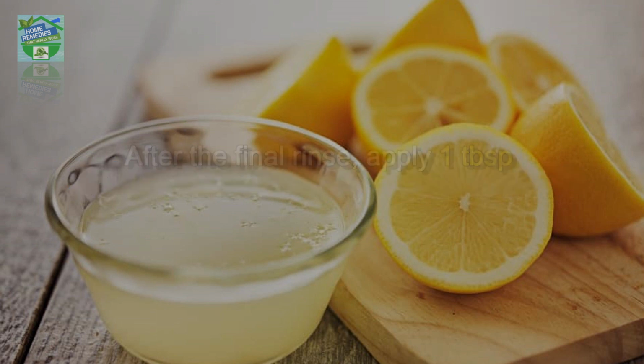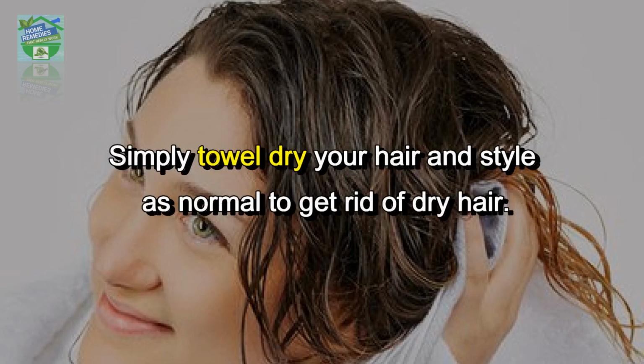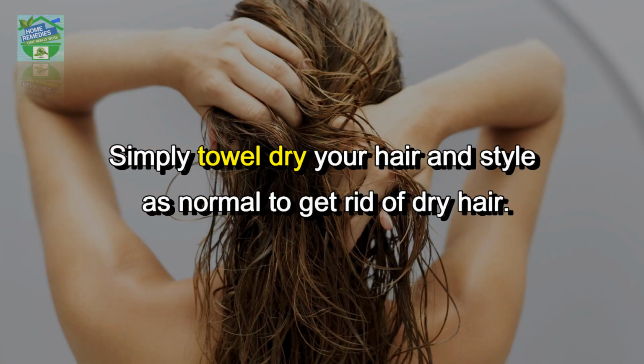Lemon juice treatment. After the final rinse, apply 1 tablespoon lemon juice to your hair. Simply towel dry your hair and style as normal to get rid of dry hair.